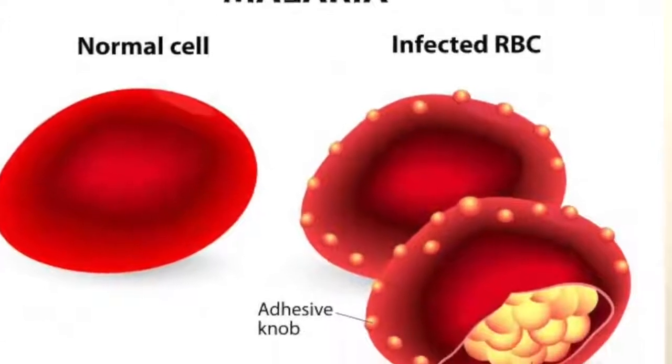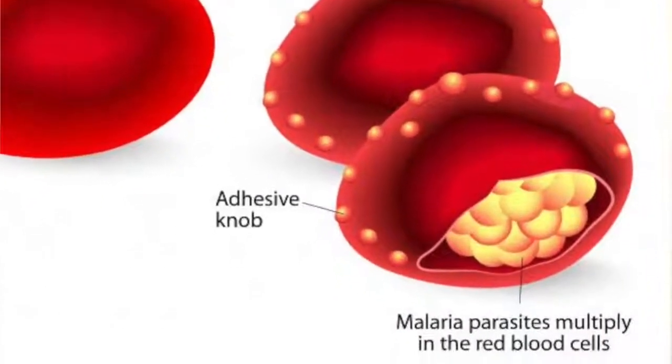For example, if you've got any disease that will result in your blood cells breaking faster, for example, if you've got malaria, your blood cells will break faster and produce more bilirubin at a rate that overwhelms the liver's capacity to secrete it into the bile. So this will cause a jaundice.